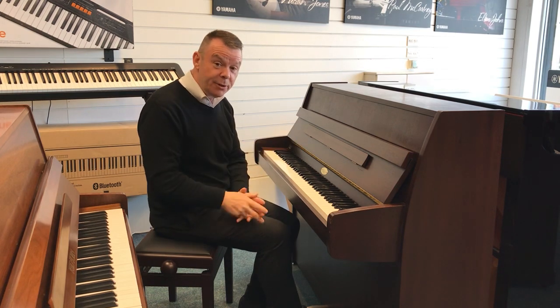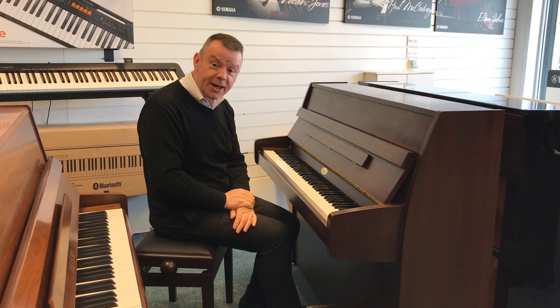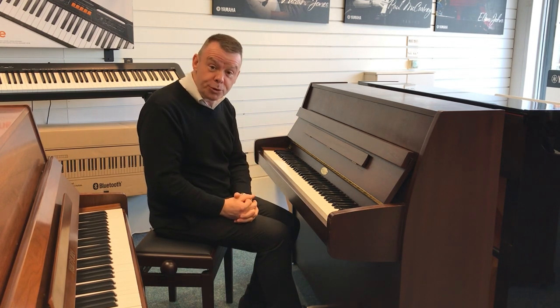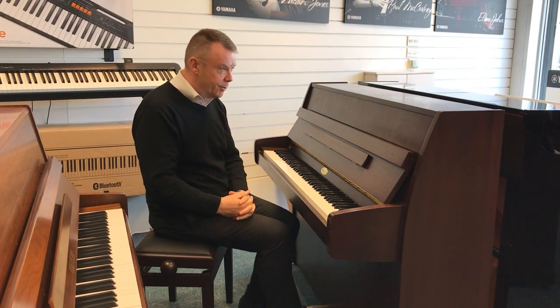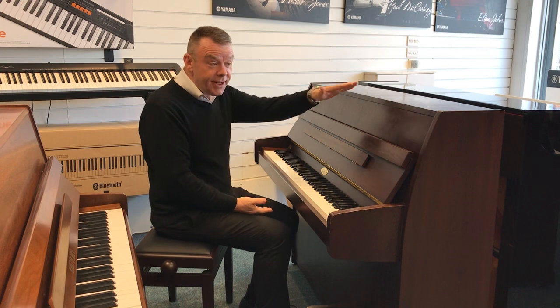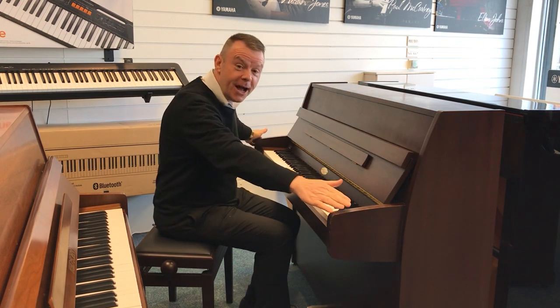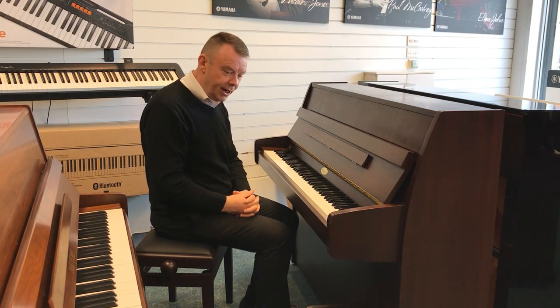As I said, this is Kemble. This is a British made Kemble, made in the Milton Keynes factory in 1995 with a European spruce soundboard, German Rosler strings and English felt hammers. This model stands at 110 centimetres high by 155 across and just 52 deep, so very nice and compact indeed.